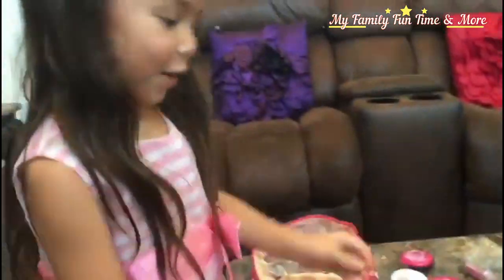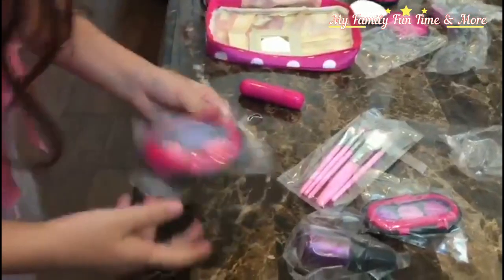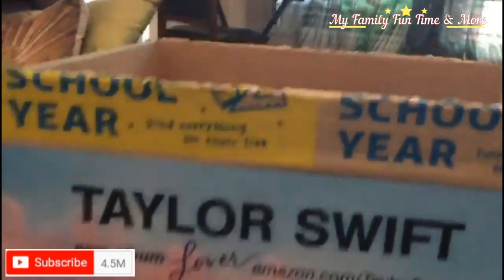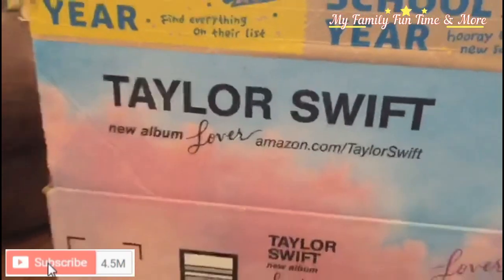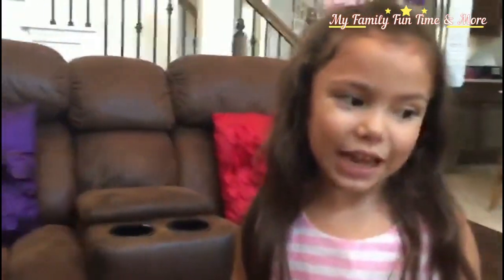Let me just smile. Okay. So those are for lipstick. Nail polish. Oh, that's a lot. Because it is from Taylor Swift. It's from Taylor Swift. Thank you. See, look. New album. No, that is just advertisement, sweetheart. The box has Taylor Swift. Also, maybe they put it there because this stuff is beauty stuff. Maybe they're like, maybe you would like this too. Okay, let me see. This is pretty.